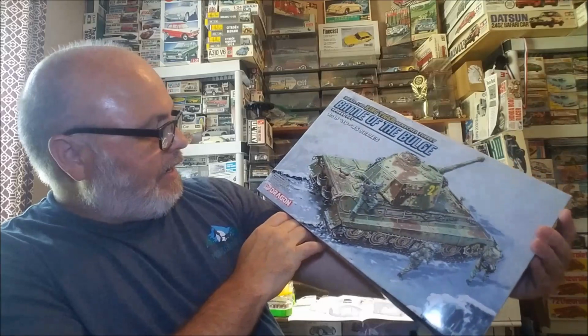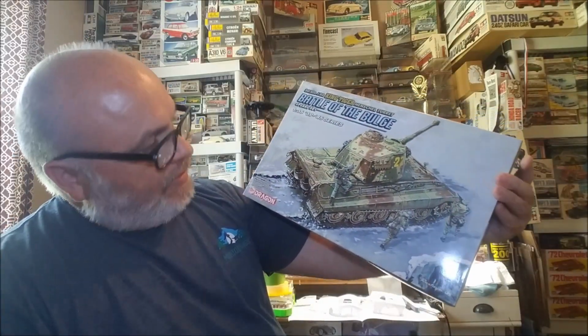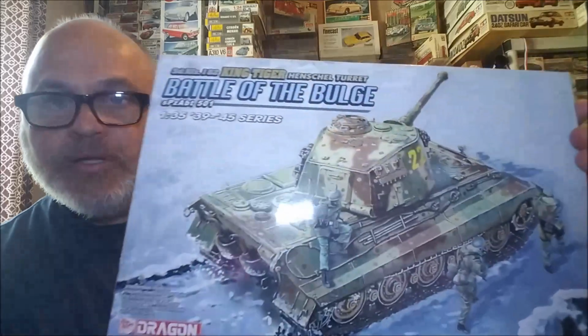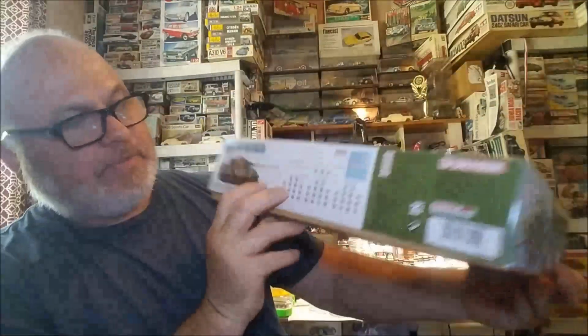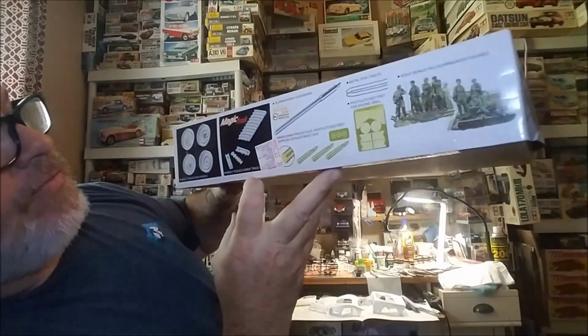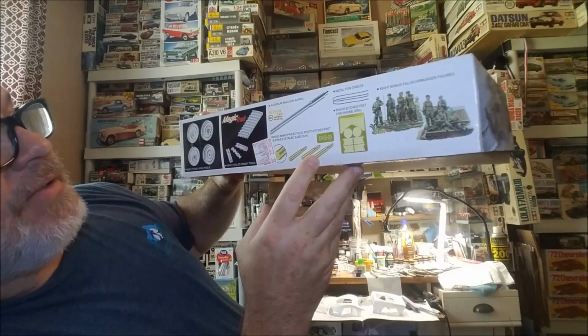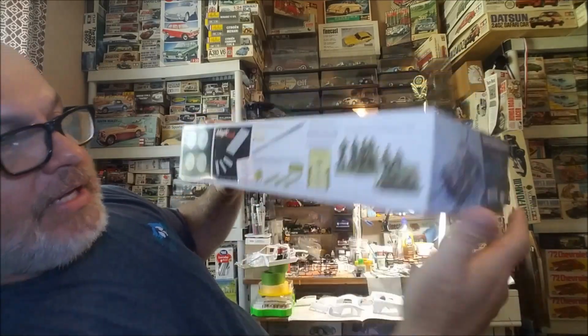He got a Dragon. It's a King Tiger right here. And I know you military guys will love this. It comes with a metal barrel, photo etch parts, this brass ammo, all that stuff. Still sealed on it, $10.